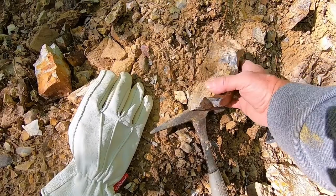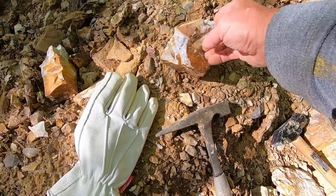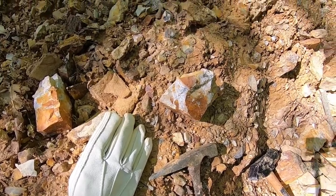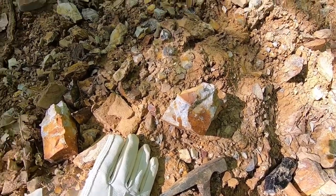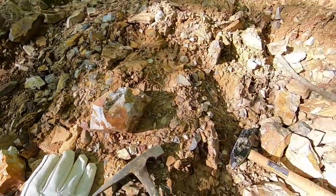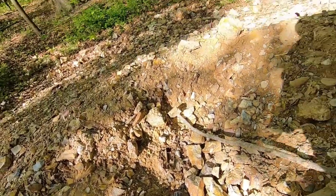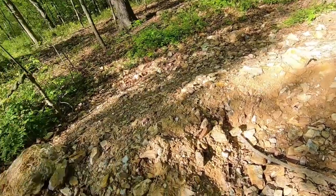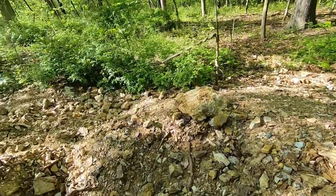It's all quartz in there. Actually a pretty nice piece. So we'll see what we're gonna do. We'll keep looking around. A lot of that gray flint, and I've collected some of that. Some of it's really nice, has a very nice cut to it. I'm gonna leave that there and just walk over here.